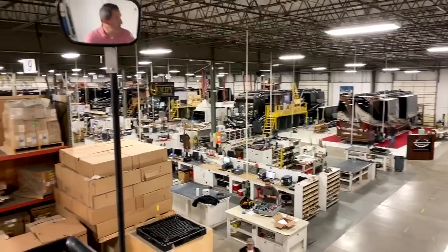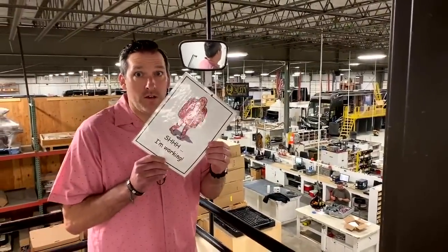And there's the production floor right down there. I'm going to jump in here and show you. Shh, I'm working. Isn't that a cool sign? I just found that. Check it out.